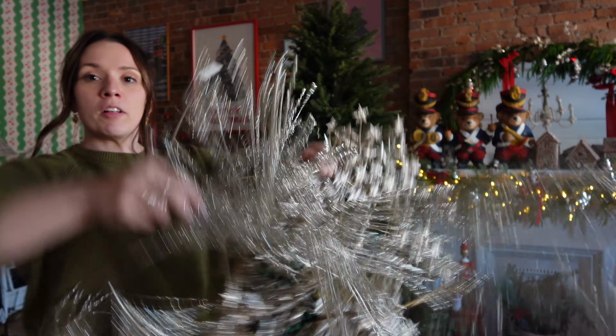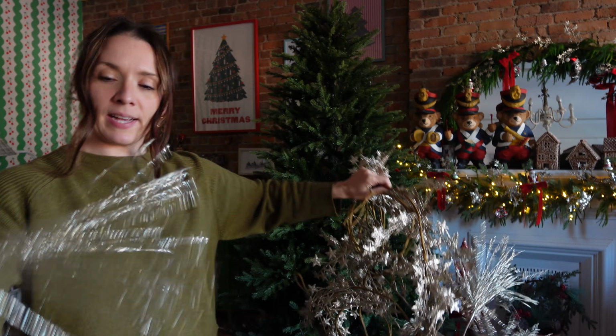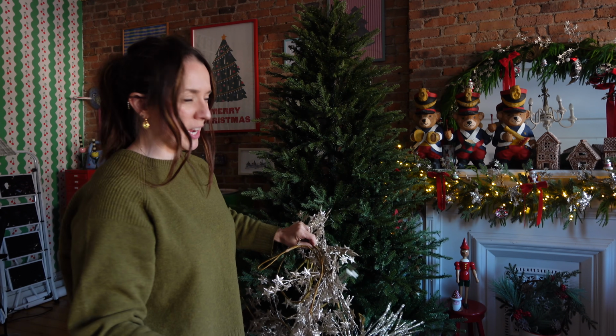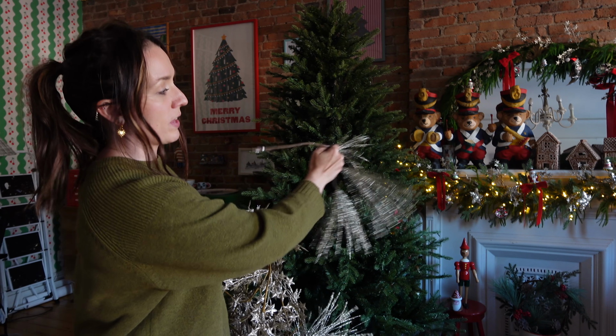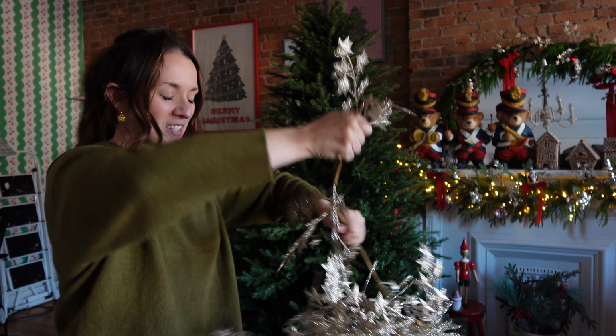I grabbed all of the star garlands and kind of champagne gold picks that I have from last year, and I'm going to work these into the tree. I don't have a lot of them, so I'm just going to do the best that I can. But I think I'm just going to try to incorporate some of the gold that I have on the mantle and on the bed. But I got to untangle all these star garlands.